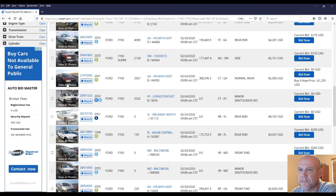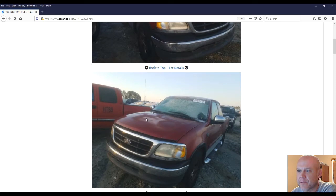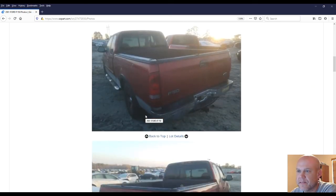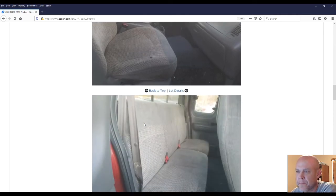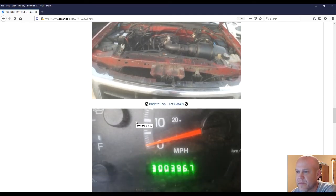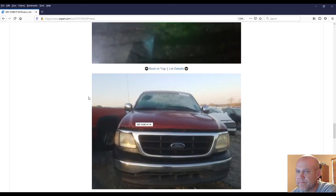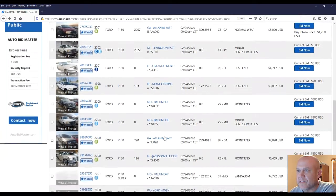Another one with 300,000 from Georgia. Yeah, that one looks typical 300,000. See, the cloth seats tend to last a lot better than the leather on these vehicles, so they're a little bit less of a giveaway for the mileage if it's got cloth seats. Two-wheel drive, you don't see any solenoids over here. Everything else looks pretty good, although it is missing the cover for the engine. Nothing too special there. Let's see, what else do we have?